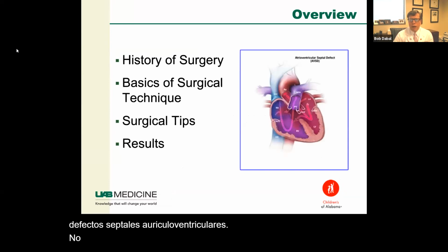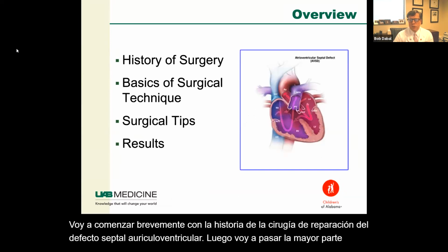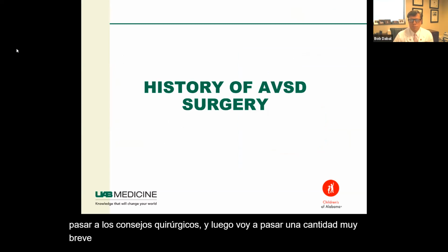So I've broken my talk into four parts. I'm going to briefly start with the history of surgery of atrioventricular septal defect repair. Then I'm going to spend most of the time talking about the basics of the surgical technique. I'm going to then move on to surgical tips. And then I'm going to spend a very brief amount of time talking about surgical results.